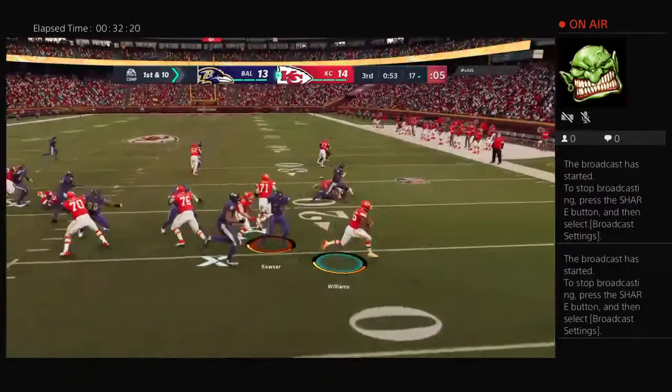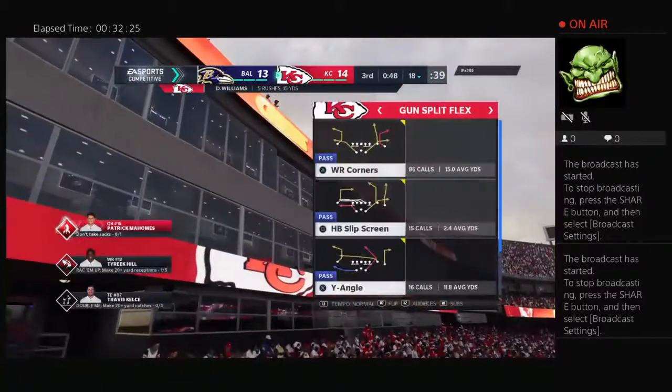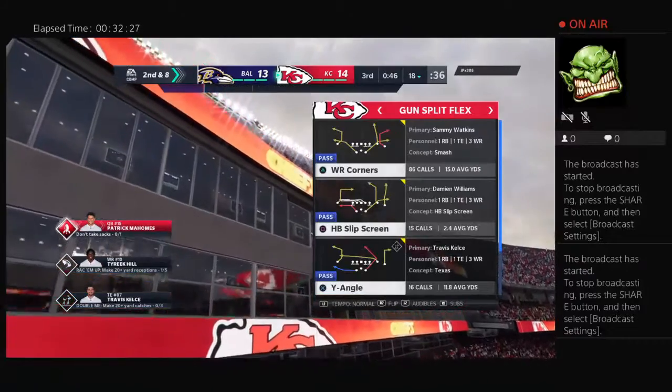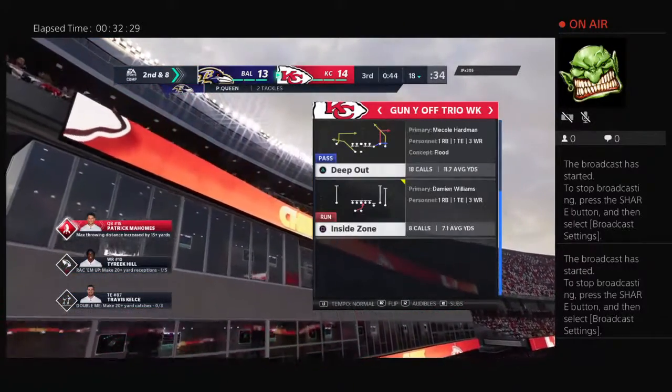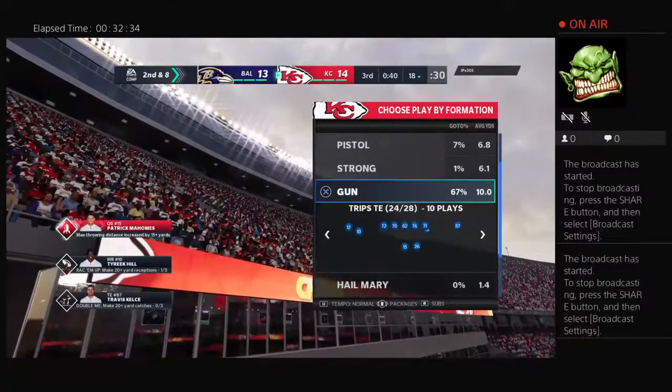Now a first down carry. It's Williams. And he'll take this up only to about his 18-yard line. Give him a couple on the carry there. 2nd and 8. Oh, that's a real nice job there by the defensive front. They just engaged and held their ground.